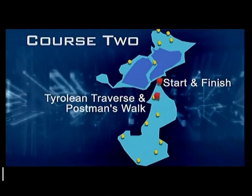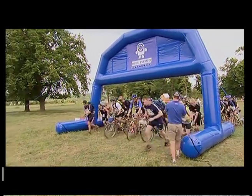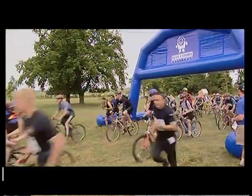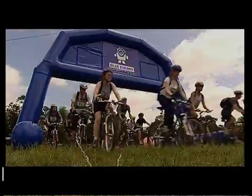On course 2, the competitors' rope skills are put to test over land and over water. 3, 2, 1, go! With some teams barely having a chance to dismount from their bikes, the whistle went again and section 2 was underway.